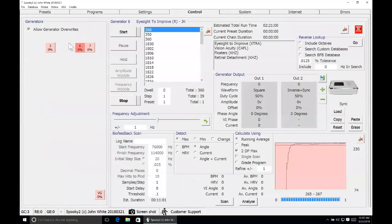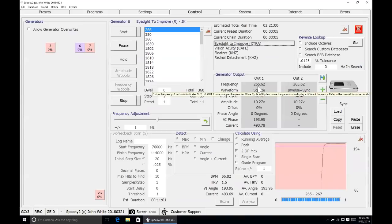I allow generator overrides. Click on the same generator. And hopefully I won't jump out of my seat this time. Yes, it's only a slight tingle. And so now you'll see that the frequency is rapidly sweeping. The sweeping range is from 265 to 267 Hertz.